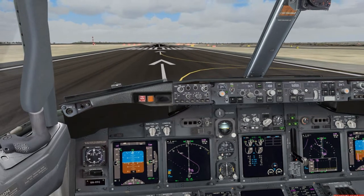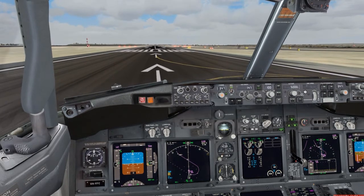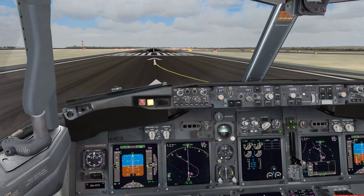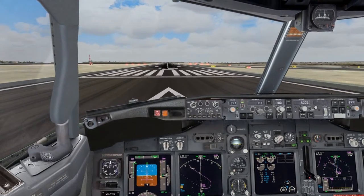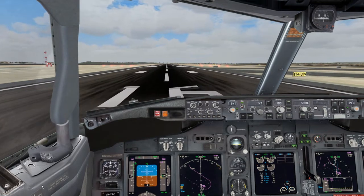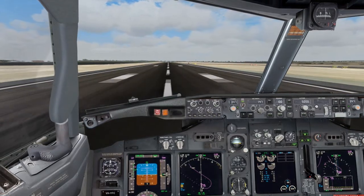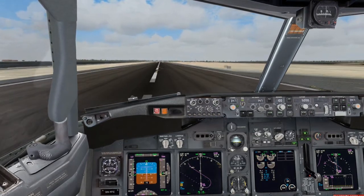Velocity 535, the wind is 180 at 10 knots, runway 16 left, clear for takeoff, Velocity 535, departure 7. 50% thrust. 80 knots. Velocity 539 follows the A320 ahead and hold short at Bravo 10.